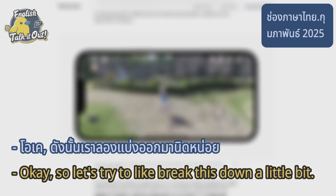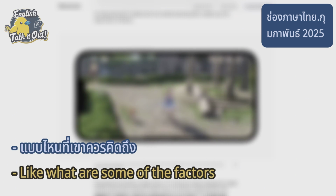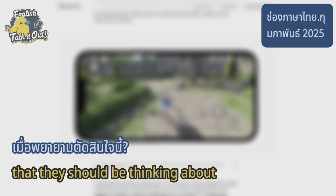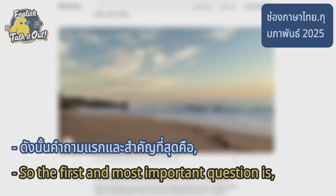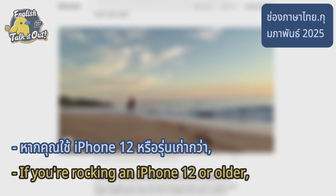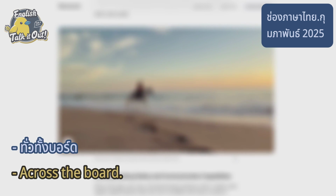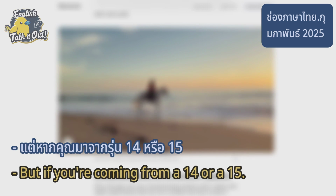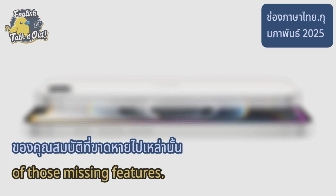Okay, so let's try to break this down a little bit for our listeners. What are some of the factors that they should be thinking about when trying to make this decision? So the first and most important question is, what iPhone are you currently using? If you're rocking an iPhone 12 or older, the 16 is a huge upgrade across the board. Makes sense. But if you're coming from a 14 or a 15, the decision gets a bit trickier.